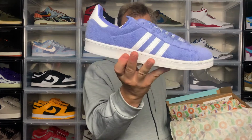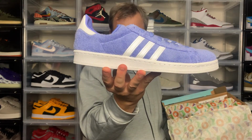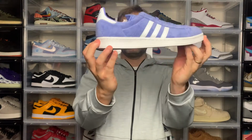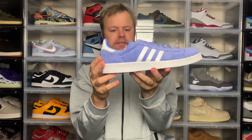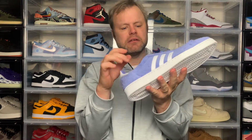And here we have today's sneaker. It is the Adidas South Park Campus 80s Towelie. So here we have the sneaker. I think it's a fire. I really have to have it in the collection. I think the materials on this are really nice, and the quality is not something you're going to see in an everyday sneaker.